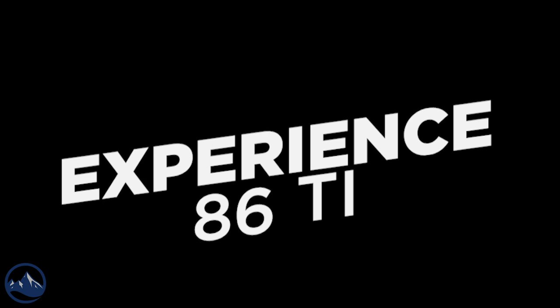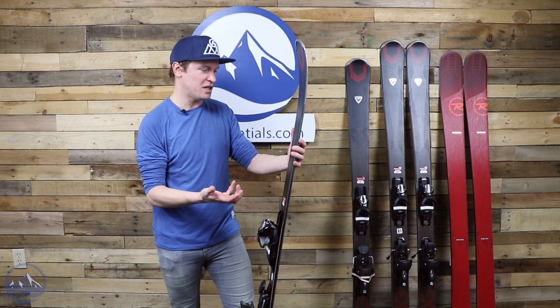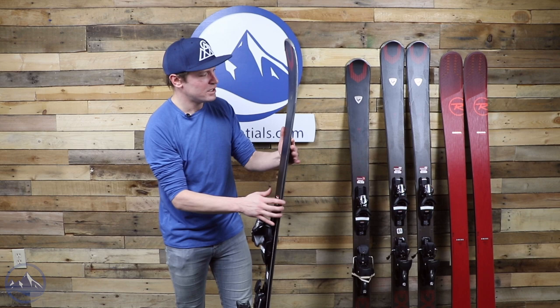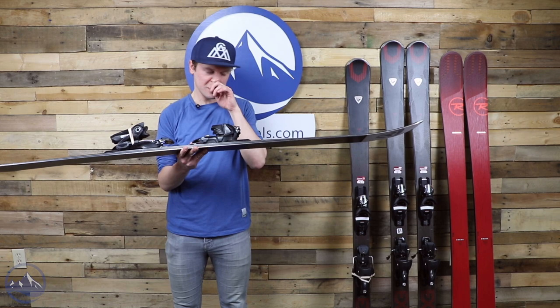And then we get Rossignol's carbon alloy matrix, which we've had in a lot of skis now. We've talked about it quite a bit. Basically, it's a weave of carbon and basalt. You guys probably can't see it, but I can actually see it just under the top sheet of the ski. And then Titanal. We get Titanal in these new skis. We had Titanal in the previous skis too.